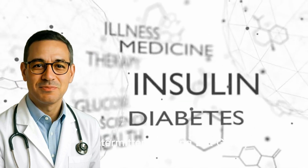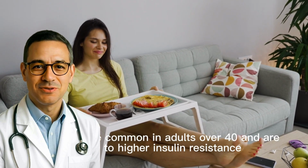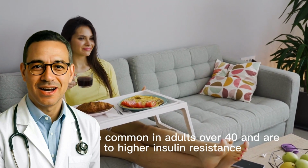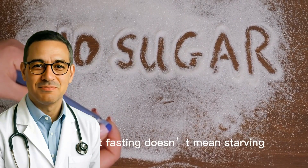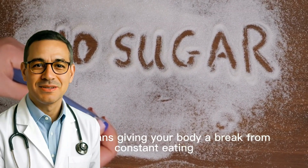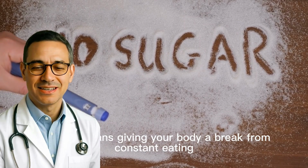6. Try intermittent fasting, but gently. Low levels are common in adults over 40 and are linked to higher insulin resistance. Intermittent fasting doesn't mean starving. It simply means giving your body a break from constant eating.